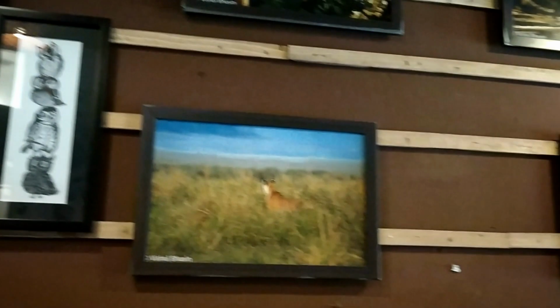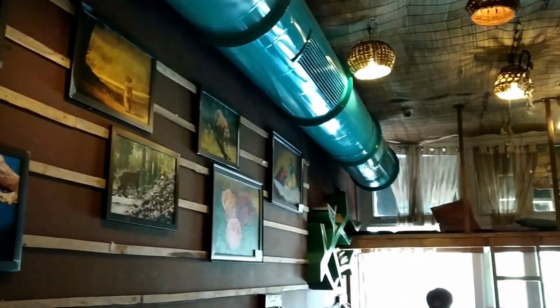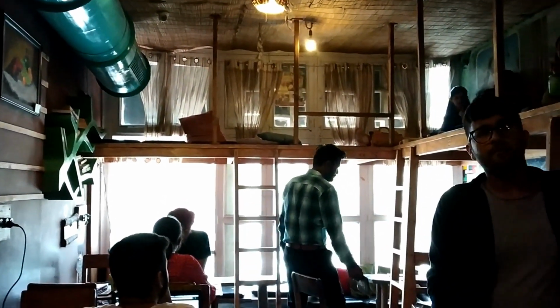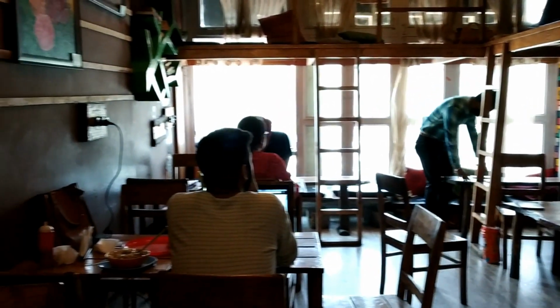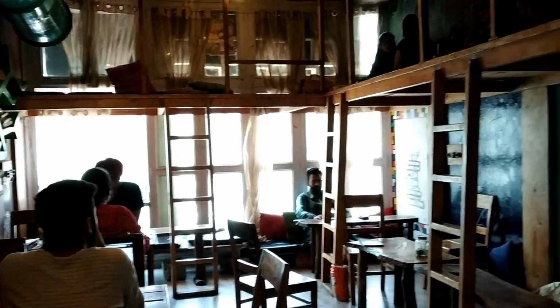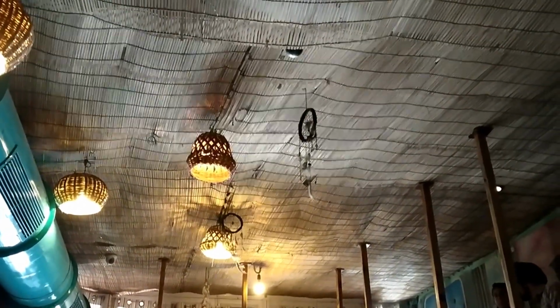Once you enter it, this is how the whole cafe looked. I believe the theme is they have kept everything in wooden theme, because everything was made out of bamboo sticks or maybe wood. You will see a lot of good things in this cafe. I'll start with the sitting. You can see here we have two areas. One is the below area where you can use a table and chair, and the other is the upper area where they have good quality couches and beddings, where you can take these stairs and go up and sit and enjoy your visit.